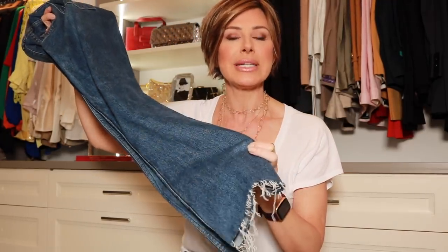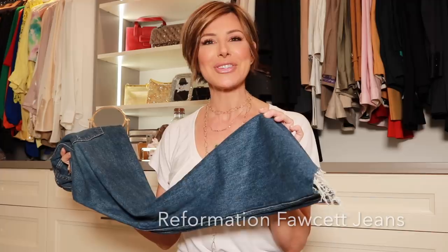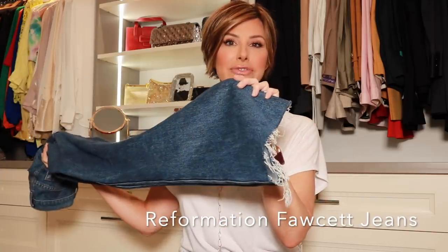And so let's say you're not a ripped jeans kind of gal, and I'm talking with the holes in the thighs and the knees and all of that. You know, that's for your 20-year-old daughter, but you just don't feel so comfortable doing that. This is a way to be current and have your rip in a very conservative area. And so the fraying is taking place at the end of jeans now.